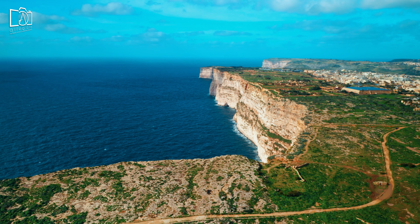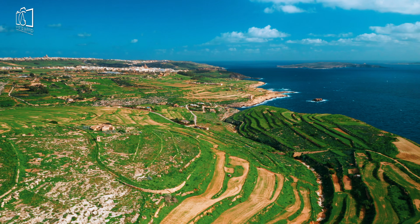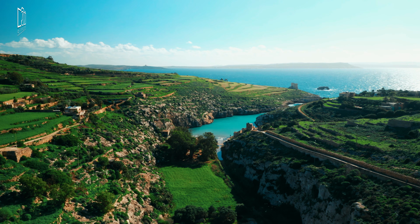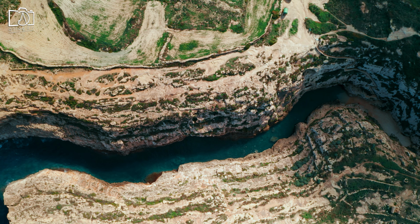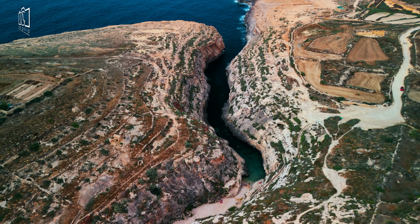Tar-Sent cliffs offer breathtaking panoramic views of the Mediterranean, towering dramatically over the sea and serving as a perfect spot for sunset watching and peaceful nature walks. At Mgarr ix-Xini, I found a secluded bay where I enjoyed snorkeling in its crystal-clear waters. A unique experience was walking along Wied il-Għasri, a narrow valley leading to a small beach cove with crystal-clear water.